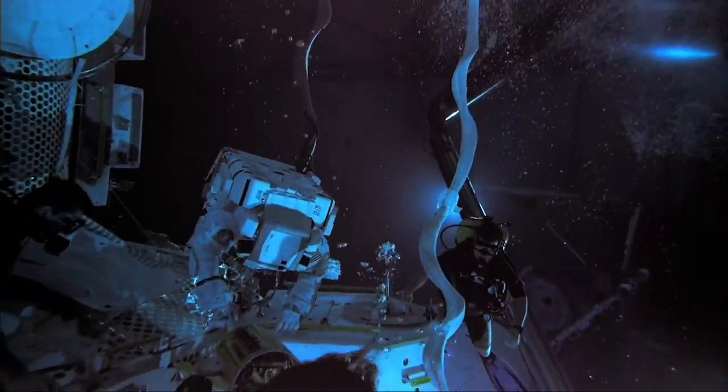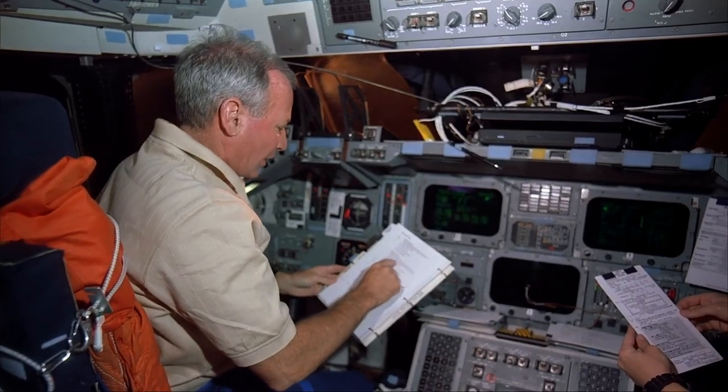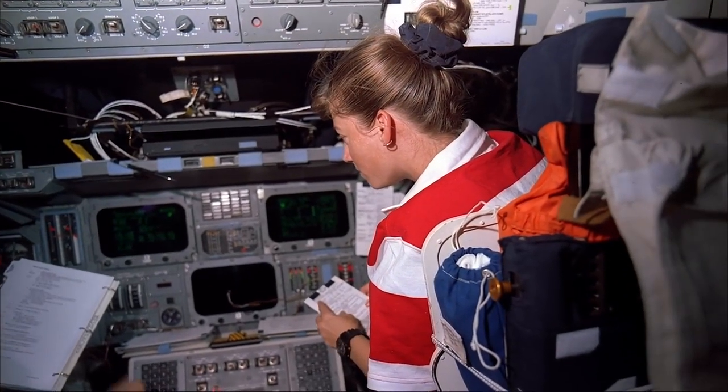All eyes are on the next flight. The shuttle Discovery will take the first assembly crew to station. The commander of the flight is Brian Duffy. Pamela Melroy is the pilot.